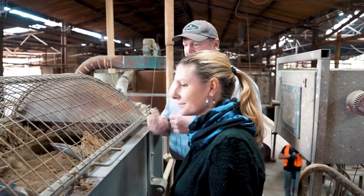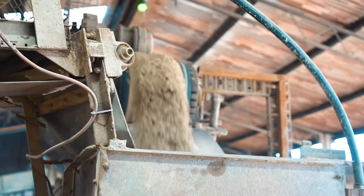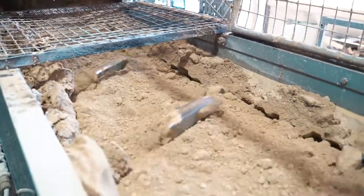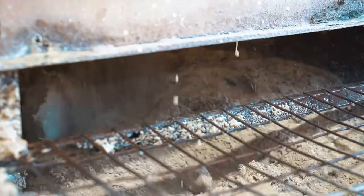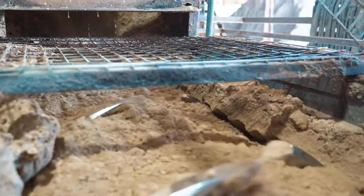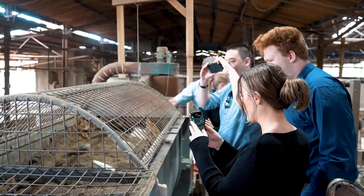So the fine clay basically comes up there with the manganese on top into the pug mill. This is where it's basically mixed. This is where we'll actually add water. They literally add a drip of water. There's not very much. It's quite a dry mix when you get down here and actually feel how dry it is.